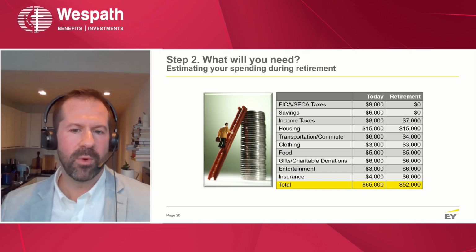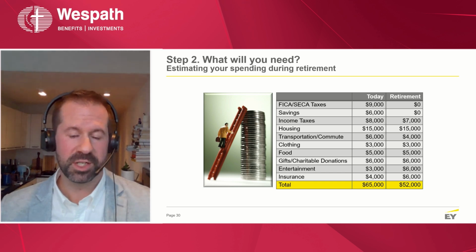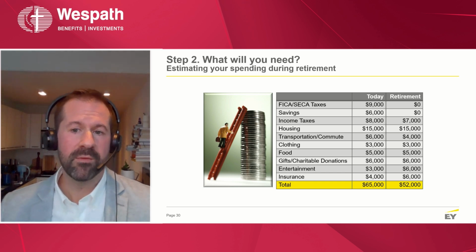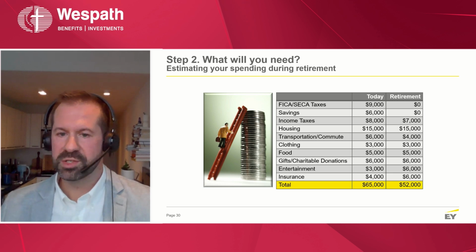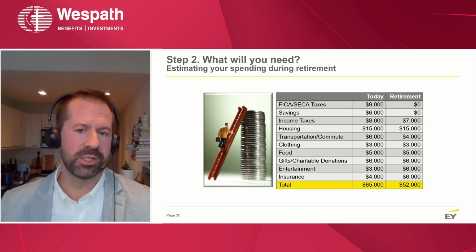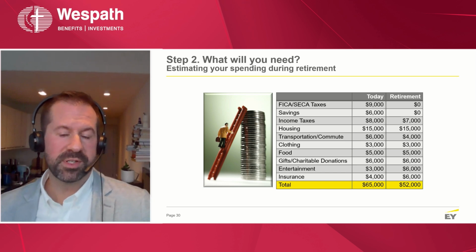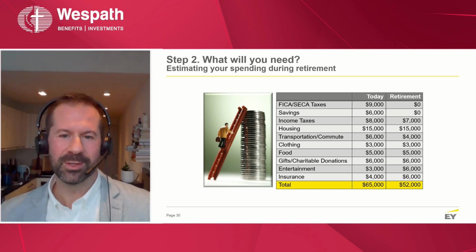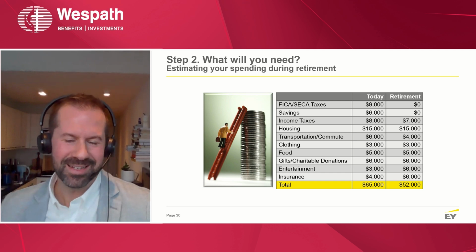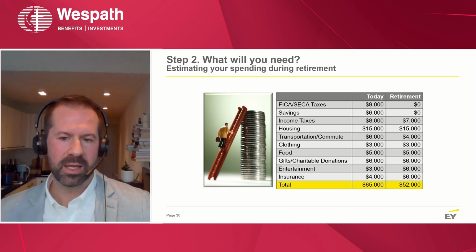So how much will we need? This is crucial. I cannot stress this enough. This is oftentimes a conversation that I'll start off with even before we start looking at some of the other areas. What's coming in, what's going out each month, and this might change in retirement. For example, in the graph or in the picture here, you'll see that, well, once we retire, I don't have to pay FICA or SECA taxes anymore. And a lot of clergy that I talk to are very happy to not have to worry about SECA taxes anymore. But also, we may not be saving into our plan each year.